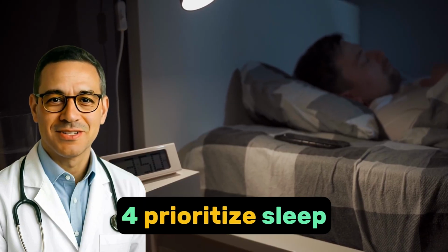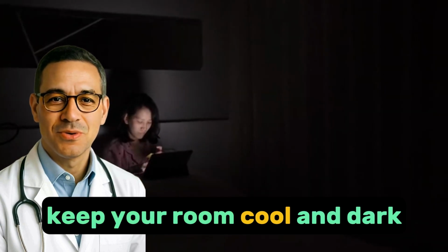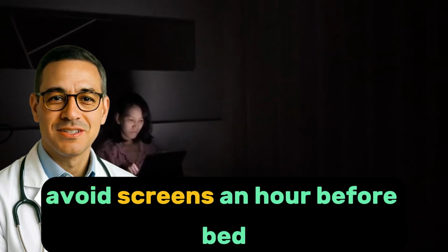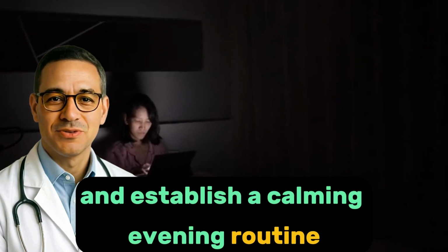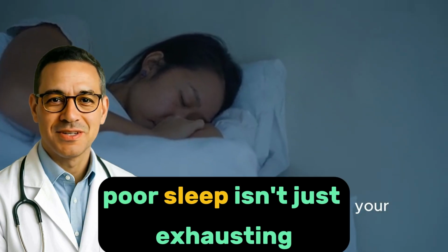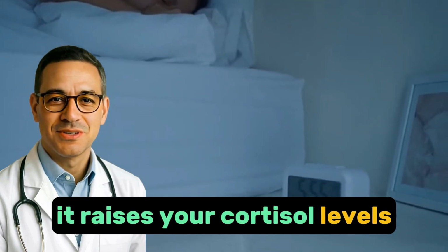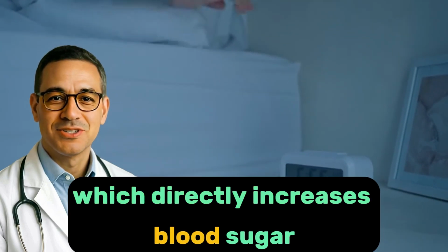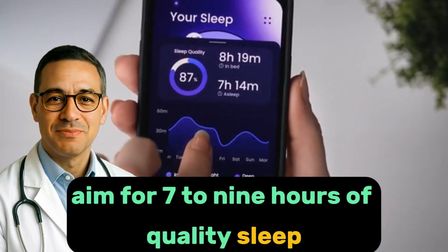4. Prioritize sleep. Yes, it's that powerful. Keep your room cool and dark, avoid screens an hour before bed, and establish a calming evening routine. Poor sleep isn't just exhausting, it raises your cortisol levels, which directly increases blood sugar. Aim for 7 to 9 hours of quality sleep.